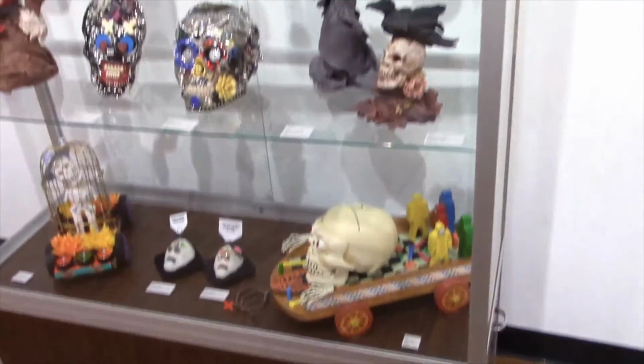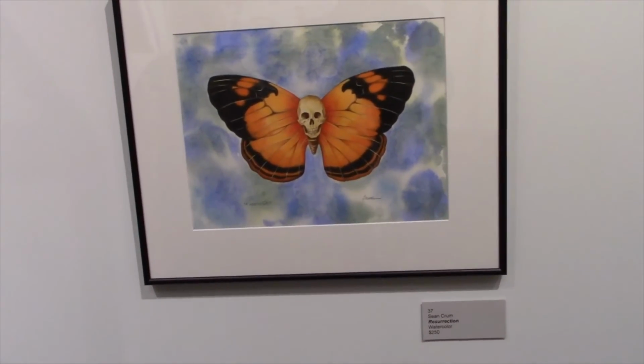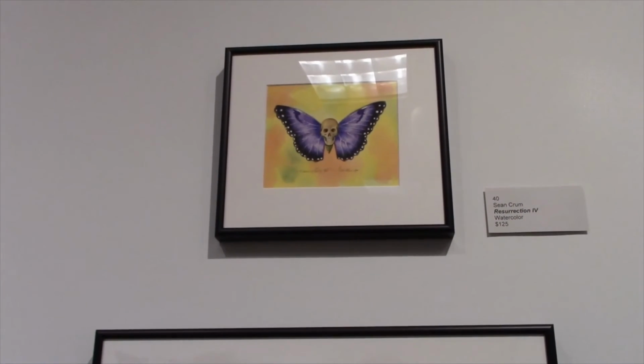And then these two pieces on the wall are done by Sean Crum. That's her husband. So Resurrection 4 is on top. Oops, we're looking at Resurrection right now. And then the smaller one on top is Resurrection 4.